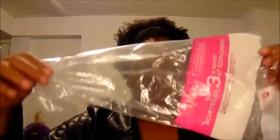The next empty is some QO cotton pads. The cotton pads came in a pack of 3 in this little thing right here, and the pack of 3 came in this big thing to keep them together. I would definitely repurchase these again. In fact, I do have to go repurchase because all 3 of them are pretty much finished, and I don't have any more cotton pads available for me to use. So right after this video, I'm actually going to go to Shoppers Drug Mart and repurchase those.